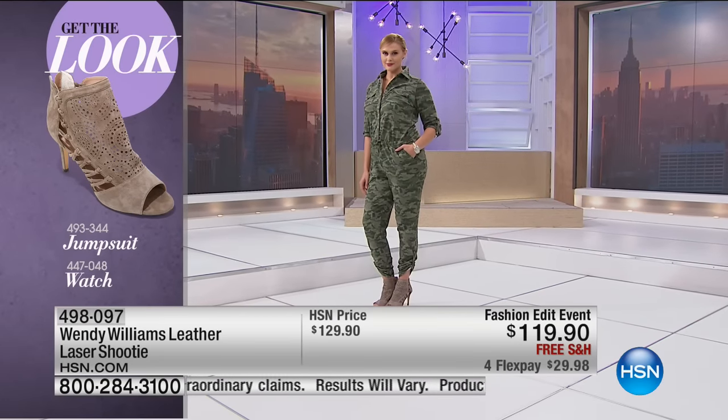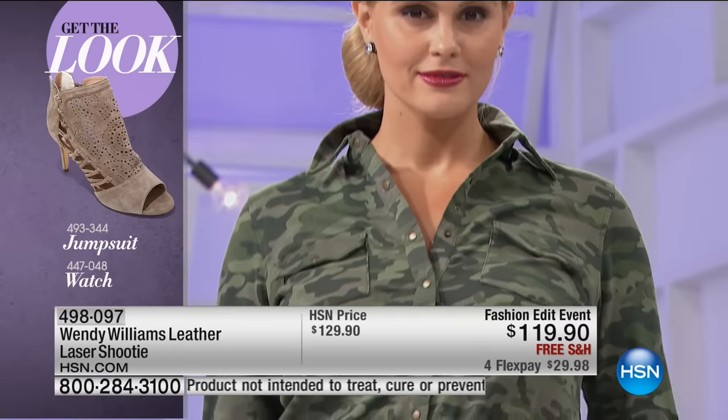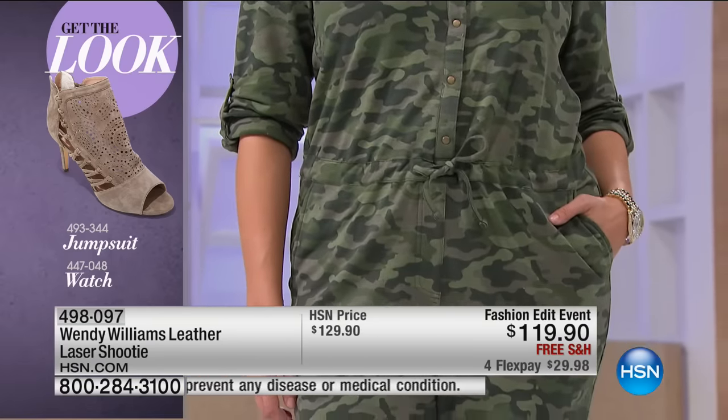Everybody's been having so much fun shopping your new fall shoe collection. Here's that look. There's the jumpsuit. It's not coming up until tomorrow, but hundreds of you have pre-ordered. You're looking at it.